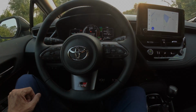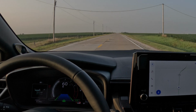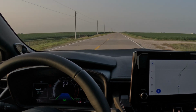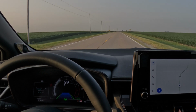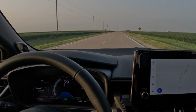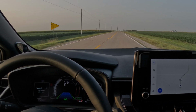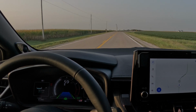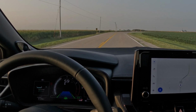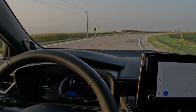Weird and interesting. Here comes another corner coming up. Again, we're traveling at a preset speed of 60 miles per hour, if you can't see that on the dash. This is actually one of my favorite corners on my drive, because it is something you can hit pretty much all out, and it's a lot of fun. But we'll just let the cruise control take care of it today.